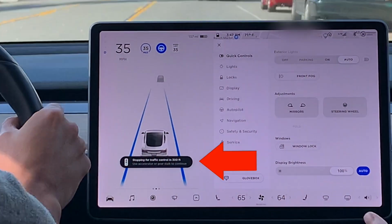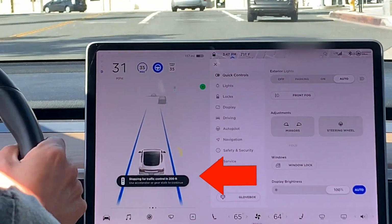One thing to note is if you're approaching a green light and there's no car in front of you, you have to confirm that the light is green. So you either tap on the accelerator or on a stalk to let the car know that the light is in fact green. If you don't confirm, the car will start slowing down on its own. So if you have autopilot on the streets, just make sure you're paying attention. Otherwise, you're going to hold up traffic by letting the car slow down if you don't confirm that green light.